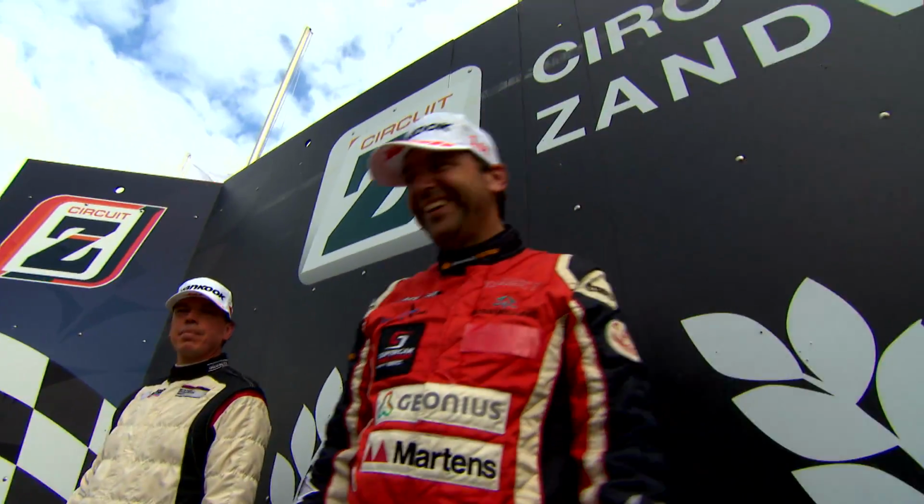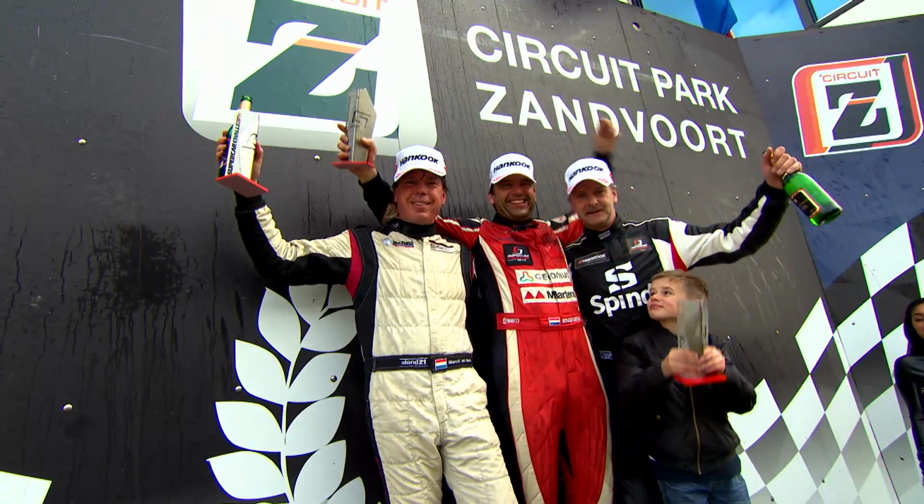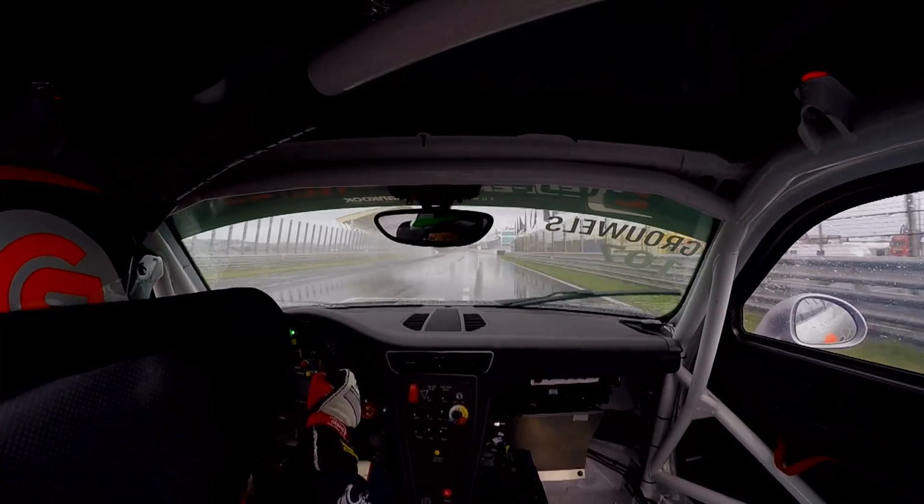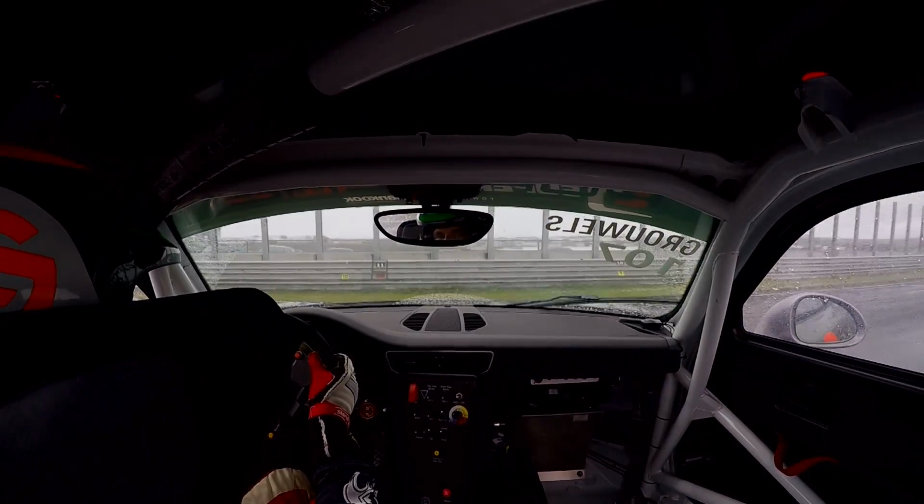GTs had to do an early pit stop. We decided to stay out as late as we could. It wasn't raining. Didn't look like it would do soon. But of course it did start raining and then it was very tricky. Half wet, half dry. Just like at Spa. Couldn't continue like that on slicks. So I said to my engineer, we need to come in.